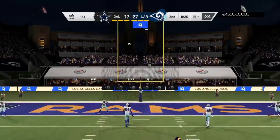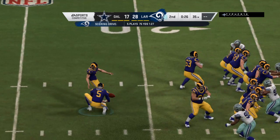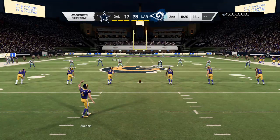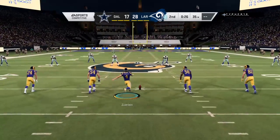And the Rams tack on to their advantage. Zerline good with a PAT. And that pushes the lead up to 11. Now after the touchdown, it's Zerline. He'll kick it away.